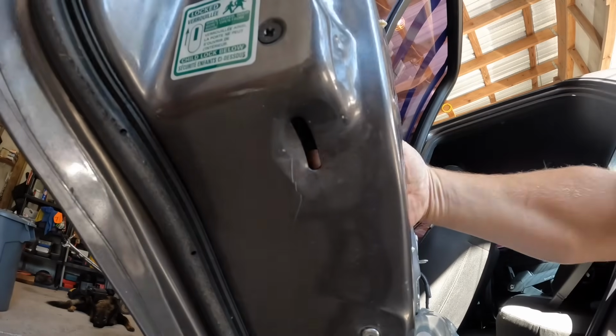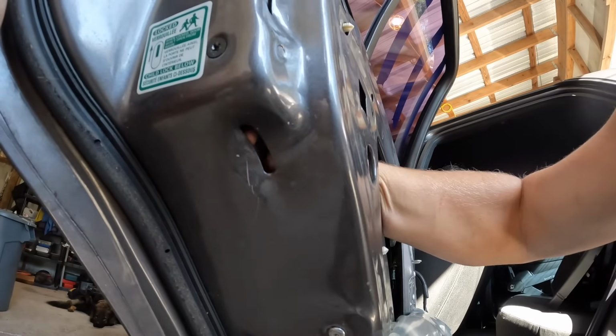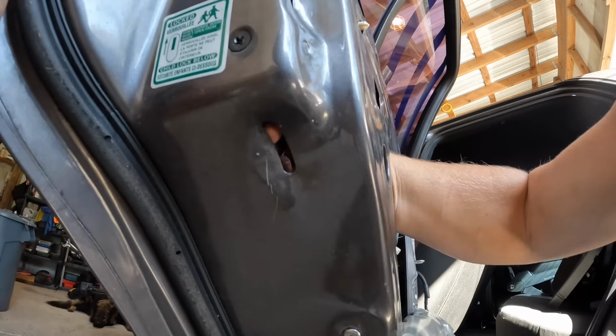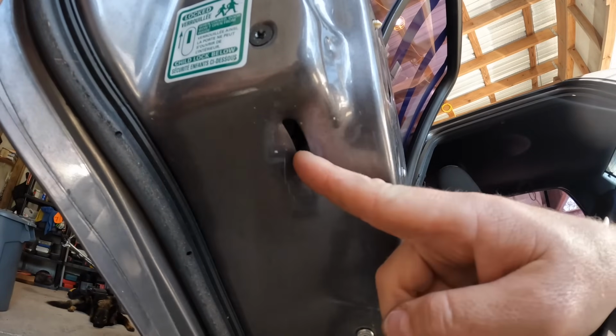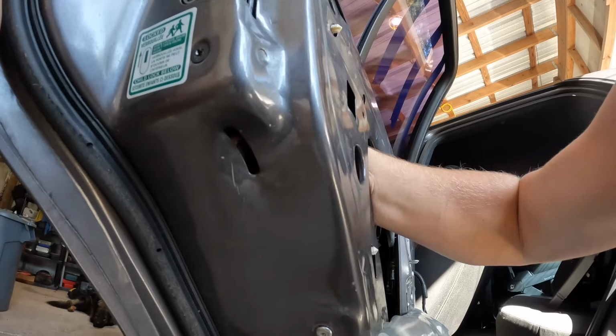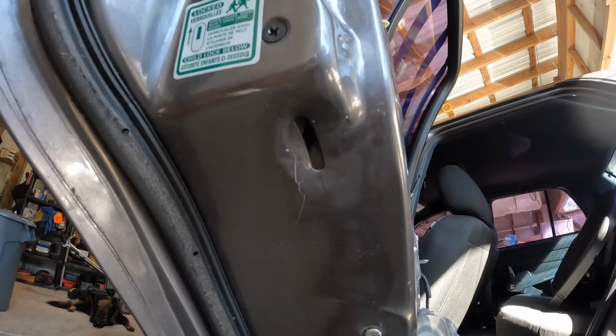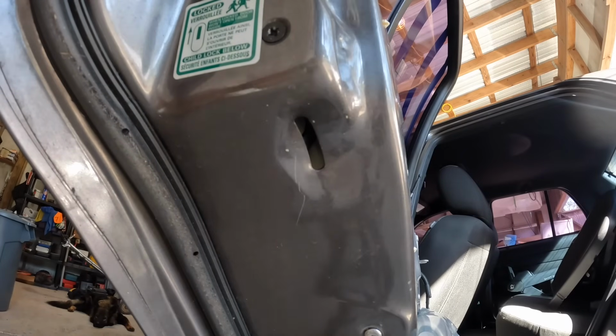All right, on this child lock thing, that looks like the little child lock thing right there? Yeah. Like they just bent it and pushed it over that way. Let me see if I can bend this thing and get it back through this slot, because if so, we may be able to disable these child locks without too much effort.